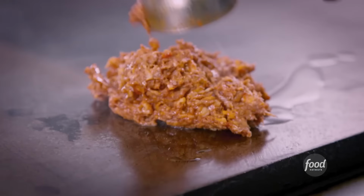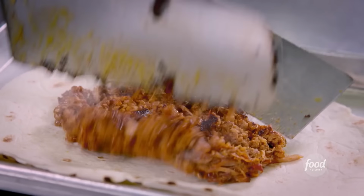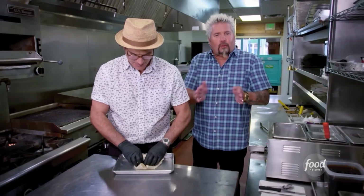Flour tortilla, chorizo. We actually throw the mesquite pork on top of that so those juices flow together. Roll it up. See those little moves he did right there? Little push, pull. Drop it in the fryer. That's nice. Comes with a gym membership.